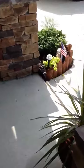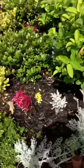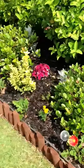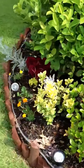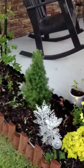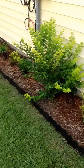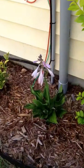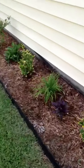And over here, I'll show you the front of the garden. It's very, very sunny out here. I cleaned up all of the garden. I made it look all pretty. And came around here. That's where we were just standing. Went and cleaned up all of this. And my hosta is even blooming. I didn't know it bloomed. So that's a new one on me.